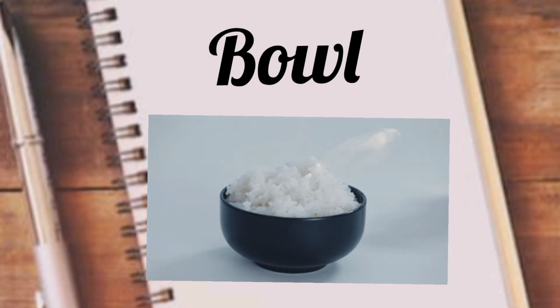Next word is sour. Sour. Its meaning is khatta. I like the hot and sour soup whenever I go to this particular restaurant. Next word is very commonly mispronounced. Its correct pronunciation is bowl. Bowl, not bowl. Please pour some cereals in my bowl.